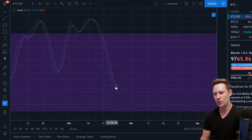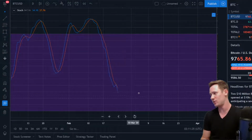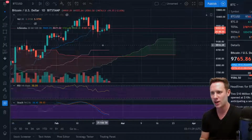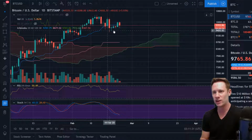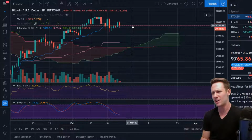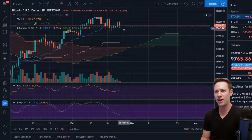All right, so got rejected, and stochastics are still coming down on the daily, so we'll have to keep that in mind moving forward. And we looked to close. We did close this daily back above, and then getting shoved right back beneath the blue conversion line, coming in at 98.21. So we'll have to see how this daily candle plays out.